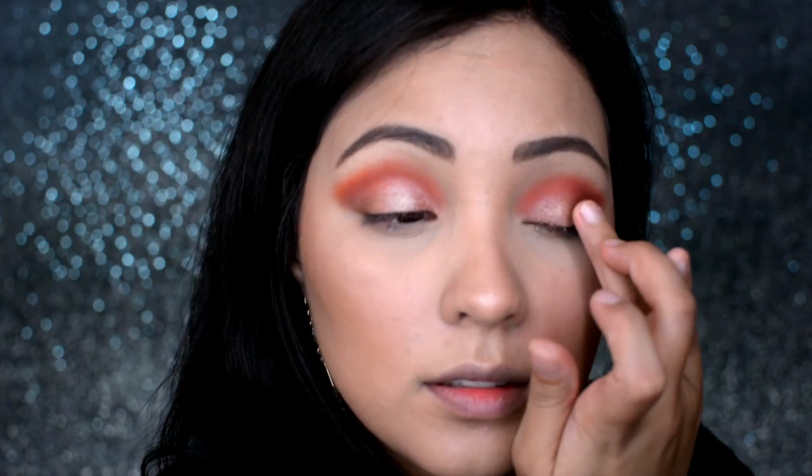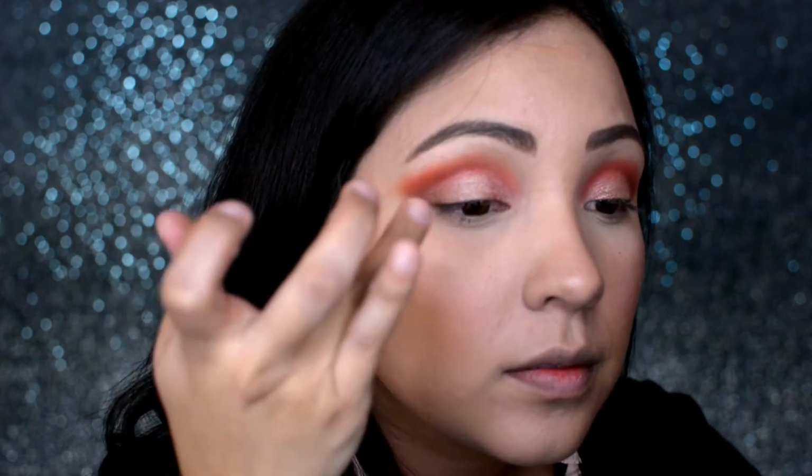Just right there in the center. A little bit more. The color is absolutely beautiful. So this is what the eye should look like.